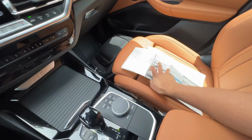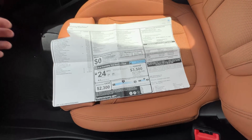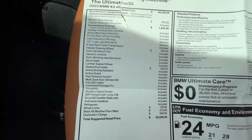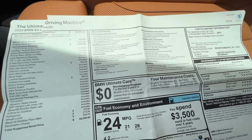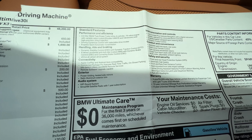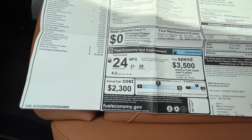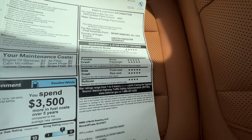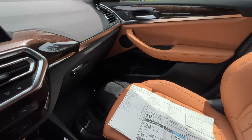This is the window sticker here. Got it pulled out for you. You see, this portion's a bit ripped. Kind of look through that. Price of this vehicle, $52,000 approximately. There's your EPA numbers, but you can definitely beat those numbers for sure. Very safe vehicle. Pretty much all of these modern day BMWs, they are an IIHS top safety pick.